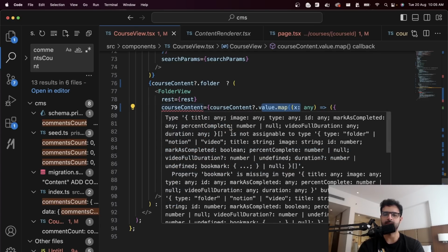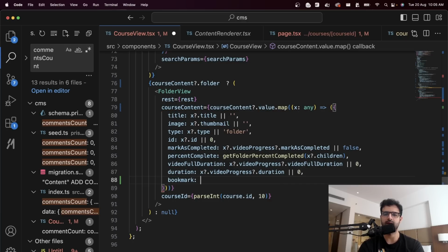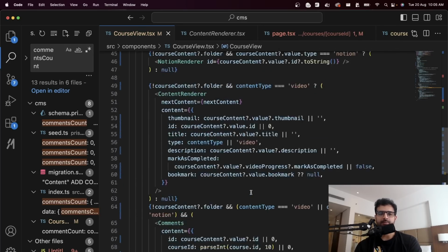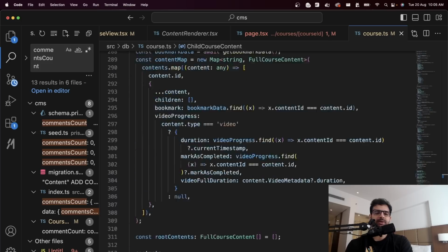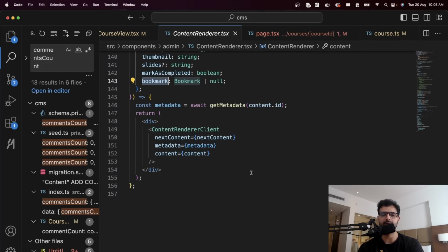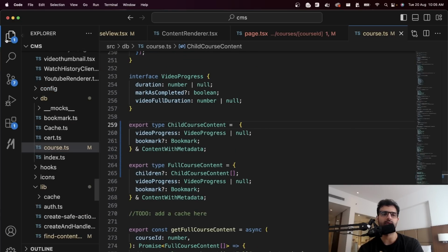This side didn't. Bookmark is missing on this thing right here. Can you bookmark a folder? Is it even needed? Oh, let's make it null for now. All right. TypeScript is happy. I am not happy after a very long debug session. This code isn't written badly, it is written well, but you need a lot of context to be able to understand it, which makes it a very bad candidate for a video. But let me finish this up and make sure everything is working, and then we can move on to another one.